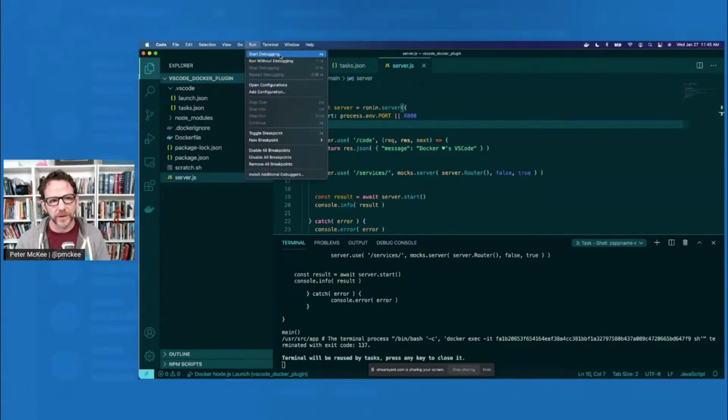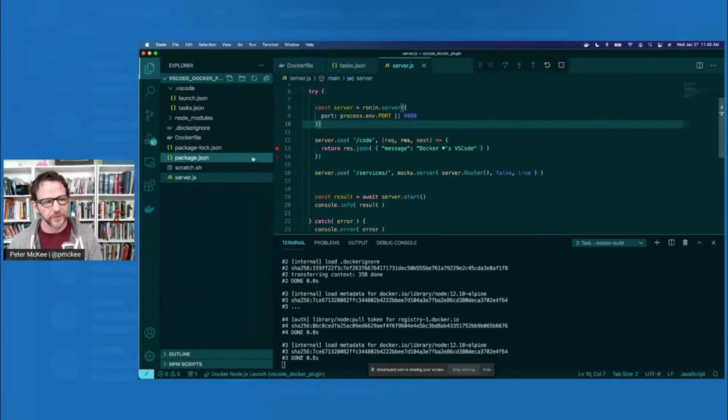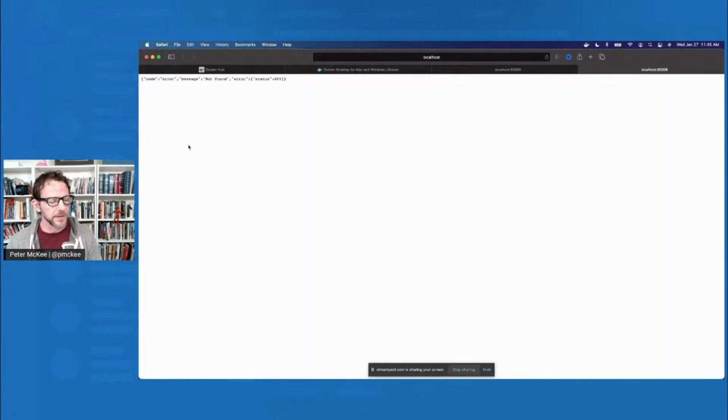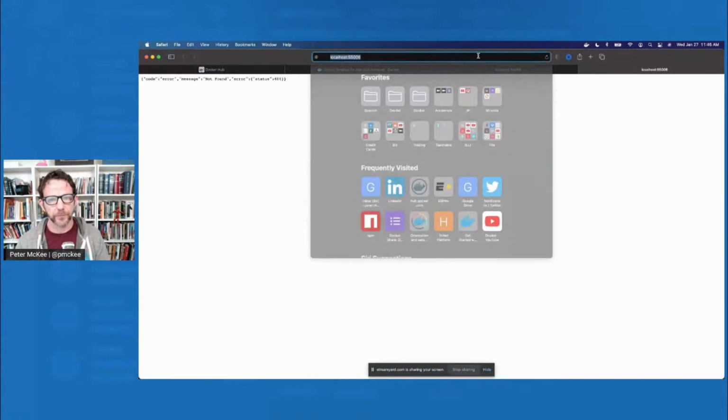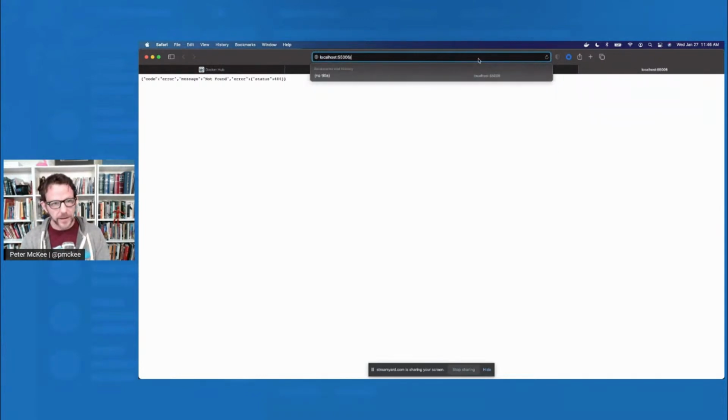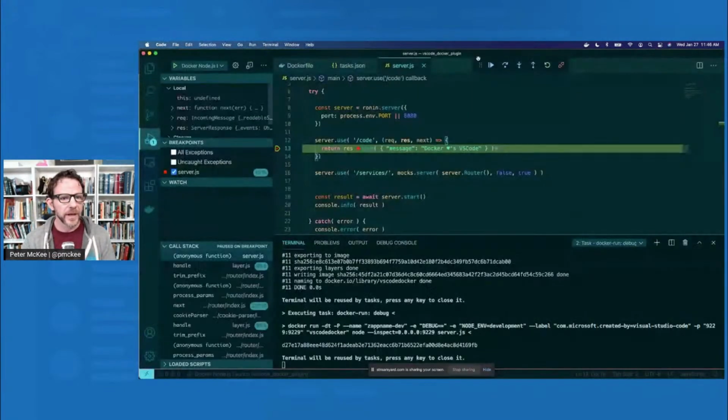Let's go up here. I'm going to start with debugging. You can also push your F5. You could come over into the debug tab, and you can start it from here. Okay, so we're up and running. The debugger's attached. I have my breakpoint set. So come back over to my browser, and let's hit that code endpoint. And there we go. It hit our breakpoint. Now we're debugging into the container, back in Visual Studio Code. We have our breakpoint, and we're able to inspect just like you normally would.